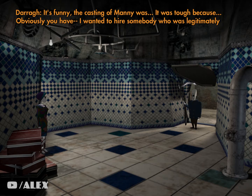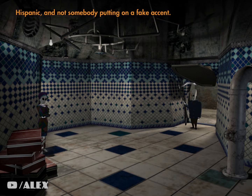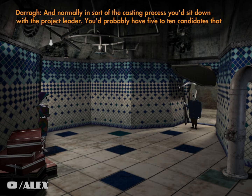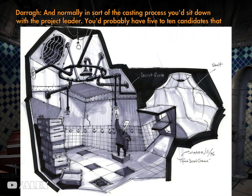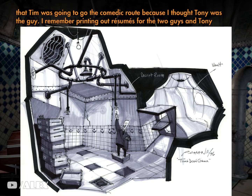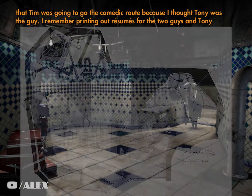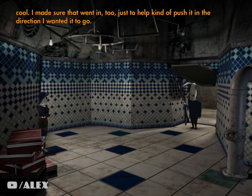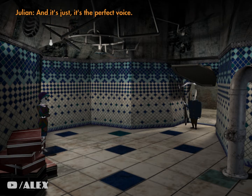It's funny, the casting of Manny was tough, because I wanted to hire somebody who was legitimately Hispanic and not somebody putting on a fake accent. Right. Oh, for sure. And normally in the casting process, you'd sit down with the project leader and have probably 5 to 10 candidates that you'd be looking at, and with Manny we had 2. Tony was more Humphrey Bogart, and the other actor was more comedic, and I was terrified that Tim was going to go the comedic route because I thought Tony was the guy. I remember printing out resumes for the 2 guys, and Tony had a lot more experience. And then there was a really cool picture of Tony taken in Havana where he's sitting up at the bar, and he just looked cool. Yeah. And I made sure that went in too, just to help push it in the direction I wanted it to go. That's great. It's the perfect voice.